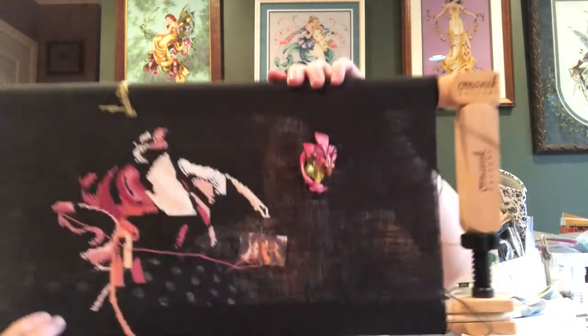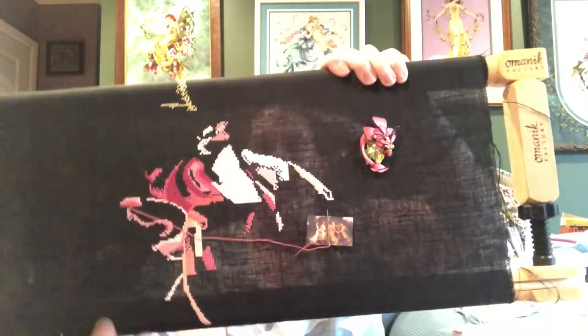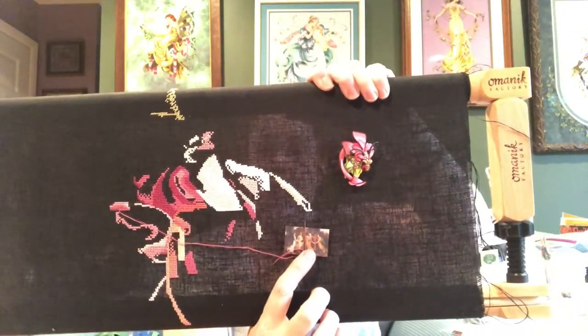And the dragon needle minder is clay by Kim, and I got this off Etsy somewhere. Sorry, I don't remember where.